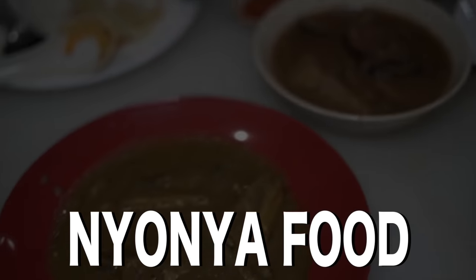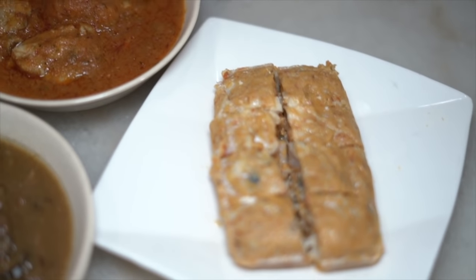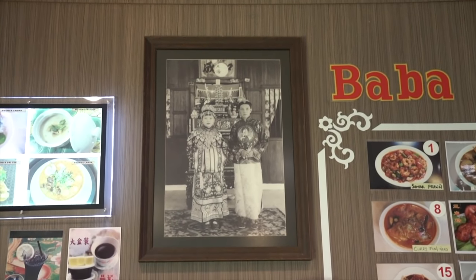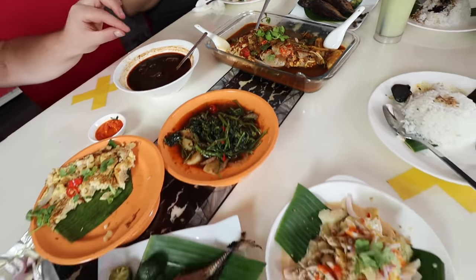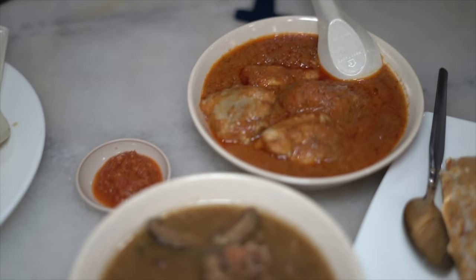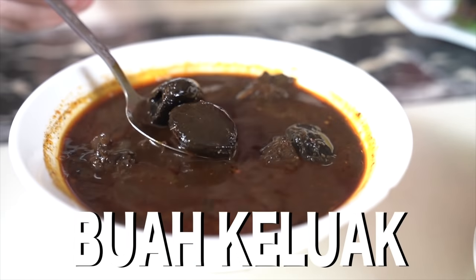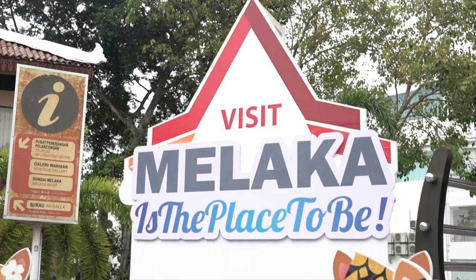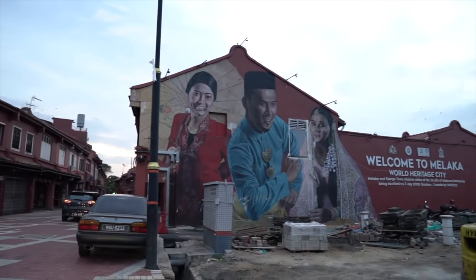Nyonya food. Nyonya food or Peranakan food comes from descendants of Chinese migrants who settled in Malaysia, Singapore, and Indonesia and intermarried with locals. The cuisine is a beautiful fusion of Malay, Javanese, and Chinese ingredients and cooking techniques. There are many varieties, but some highlights include pongteh, buah keluak, and lemak nenas. Malacca is a haven for Peranakan food and culture, and arguably the best place to try the cuisine.